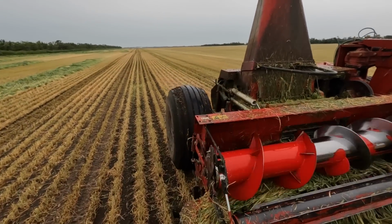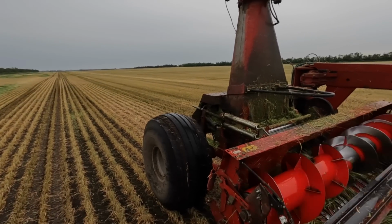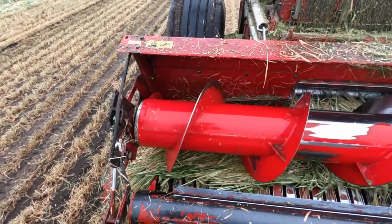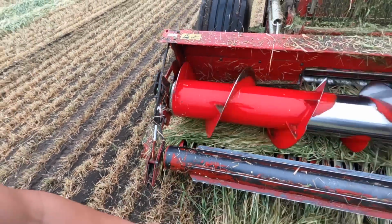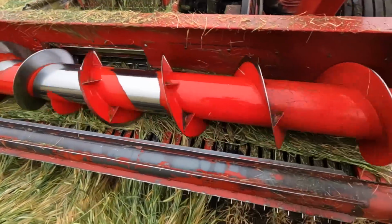Chopper on day 8. Well, it's a pretty gross looking machine at this point. There's quite a bit of buildup in the corner right there. It just gets built up in the pickup tines. Can cause a nasty plug up if we're not too careful.